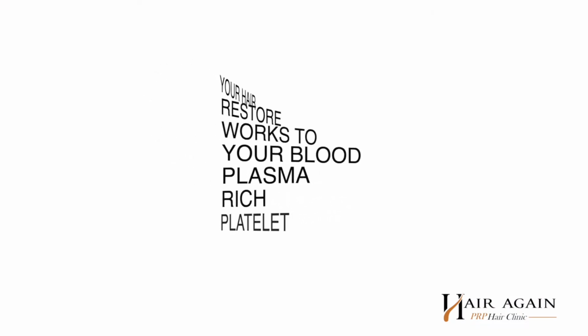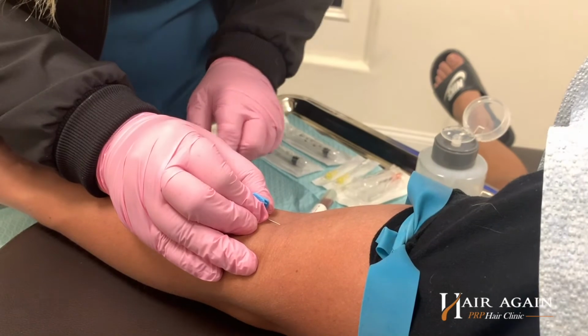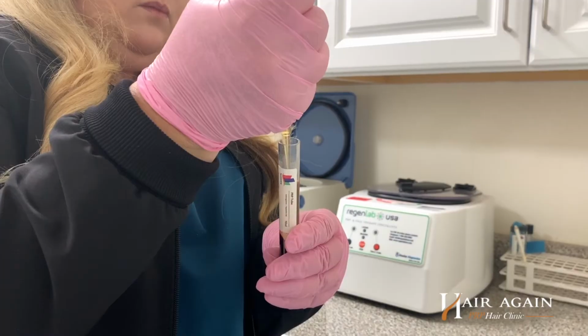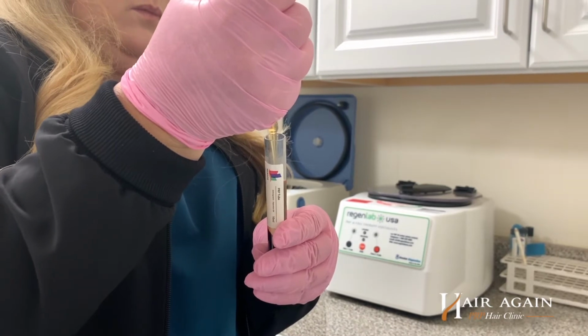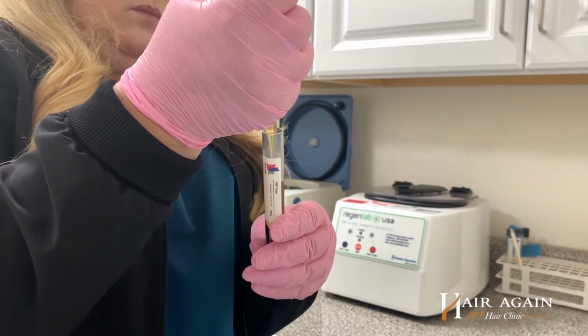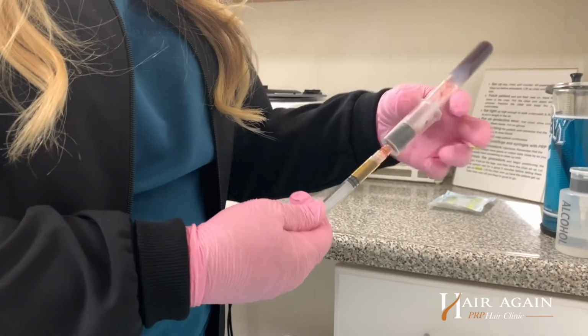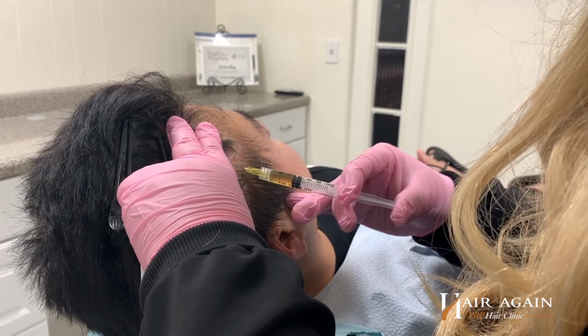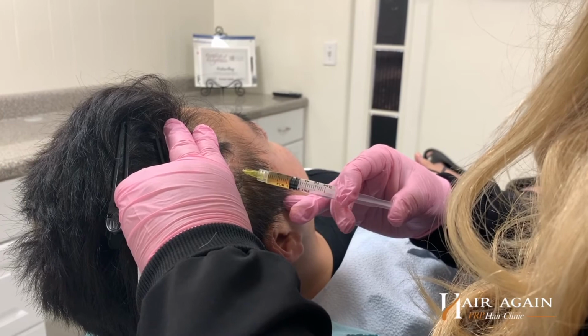Platelets contain growth factors that promote regeneration of the cells in the body that signal the hair follicle to produce thicker, stronger hair. It's very similar to having a routine blood test performed at your doctor's clinic. The blood is collected by a nurse and then placed in a machine called a centrifuge, where your blood is spun for approximately 7 minutes. The concentrated platelets have been separated from your normal whole blood. The PRP that contains abundant growth factors is now ready to be applied to the scalp.